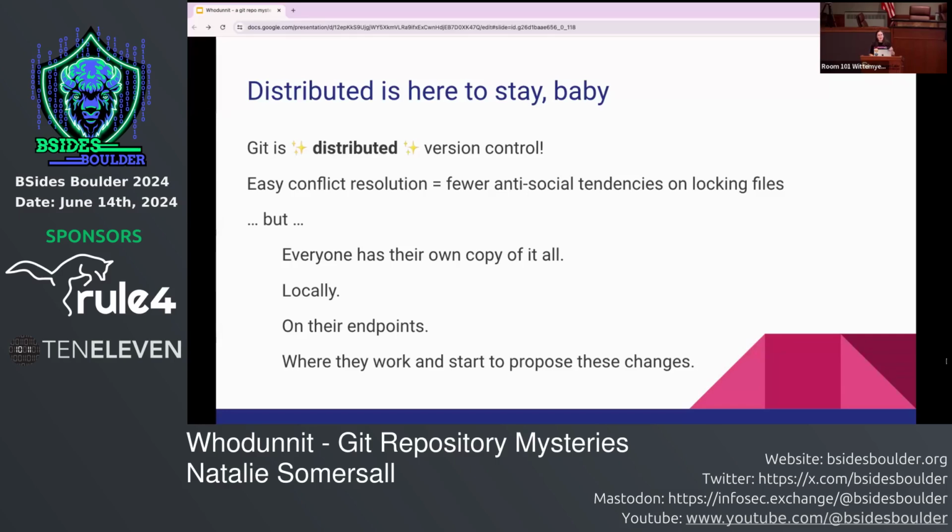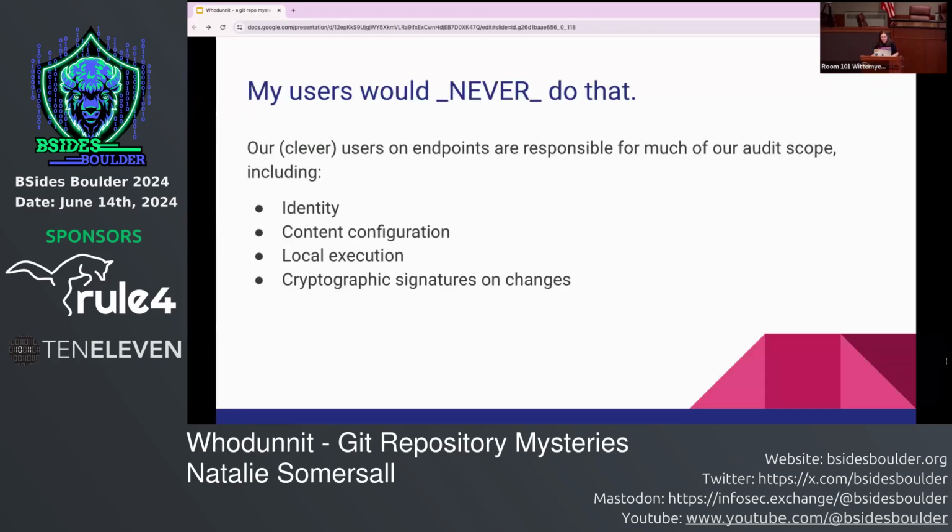This easy conflict resolution gave us all sorts of really cool stuff, but from an audit perspective, it adds some difficult conversations. Everyone has their own copy of everything locally on their endpoints, and where they work and propose those changes are on their endpoints. And there's always that one person in an audit who is like, no, my users took cybersecurity training. They would never click a phishing email. They would never do anything silly. It does happen.